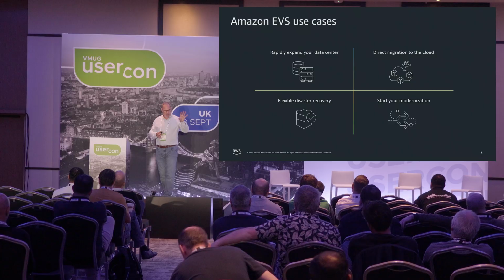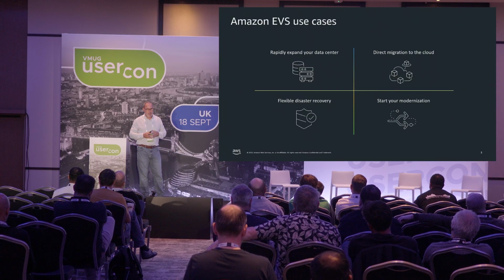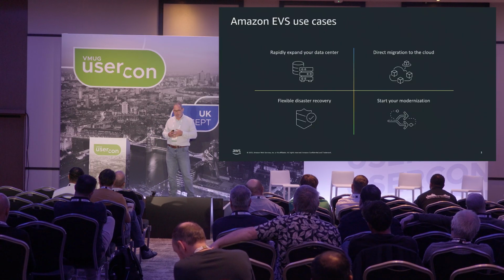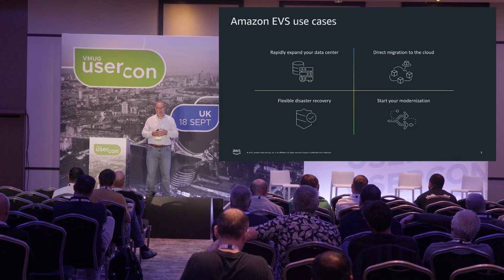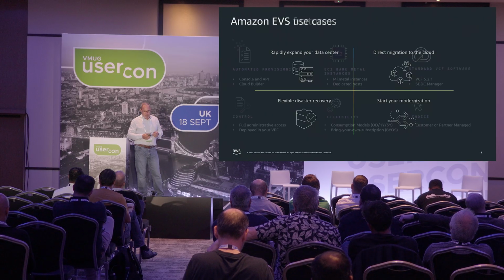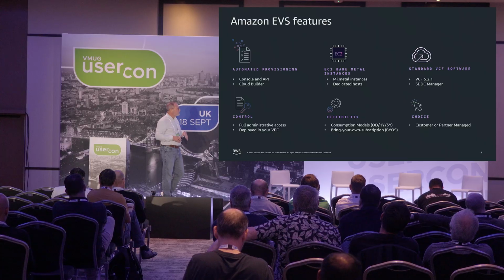And the final one, we kind of touched on it on the first slide, is the start of your modernization journey. We truly understand that moving from monoliths to microservices is something that needs to be taken with care, and you need to assess and understand. But the true benefits of moving from that monolithic architecture to microservices architecture is the start of your modernization journey. And EVS is one of those stepping stones to cloud native architectures. So they are the EVS use cases. At a very, very high level, I'm going to be diving deep into each of these as we go through.